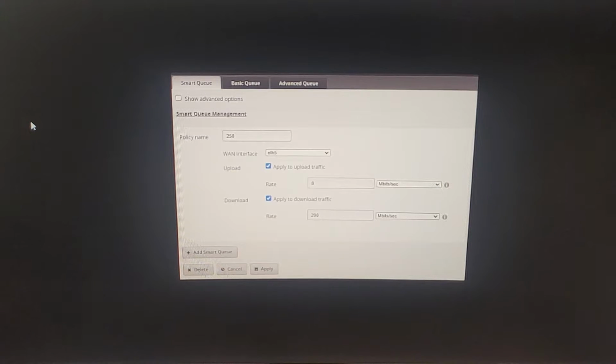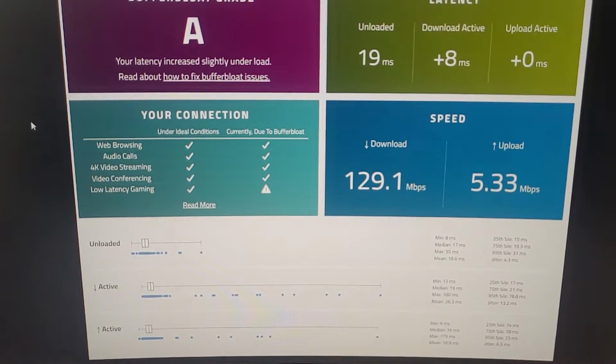Here were my settings on the Cox internet. Upload of 8, because I was seeing at most 10, and download capped to 200, because I was seeing at most 250. Paid $150 for that, by the way, with unlimited data.